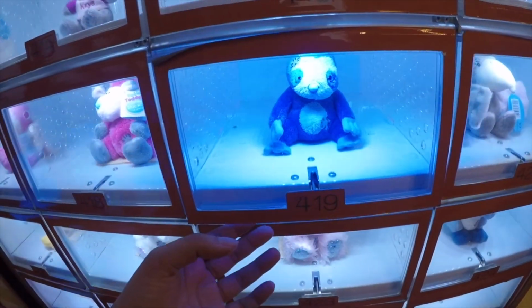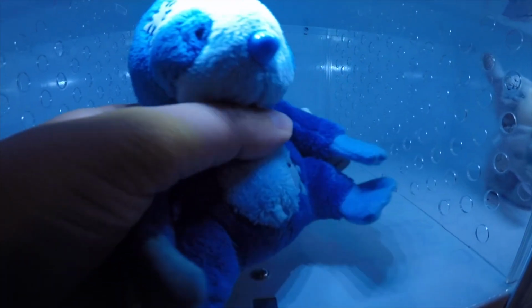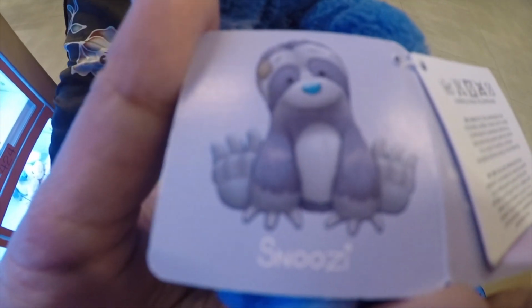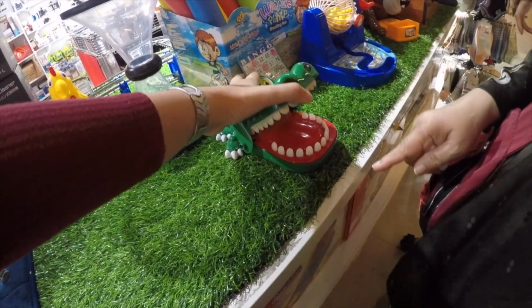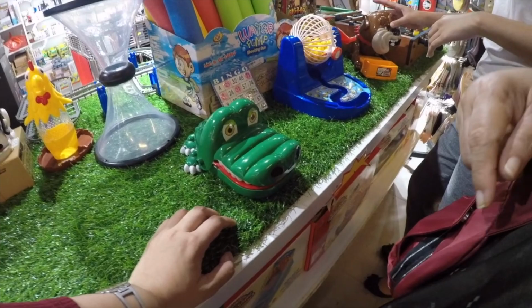Buy me. So the verdict is I did buy him. My baby. Mine. He's mine. He has a name. His name is Snoozy. You are Snoozy. Snoozy! Okay. Open.